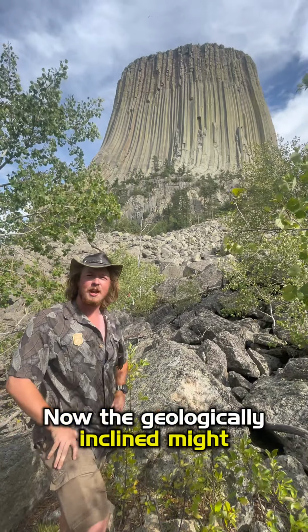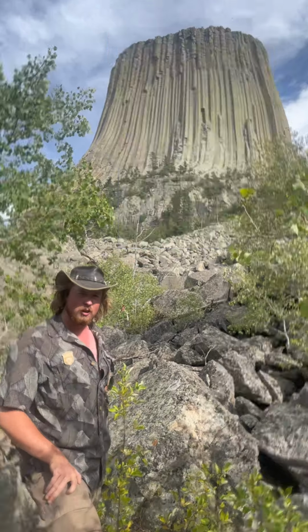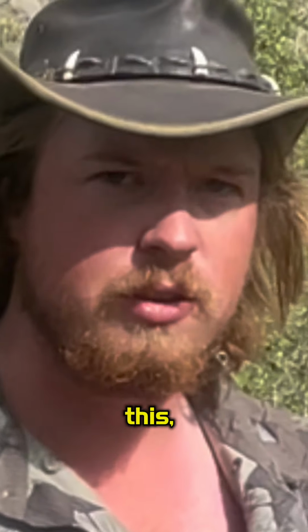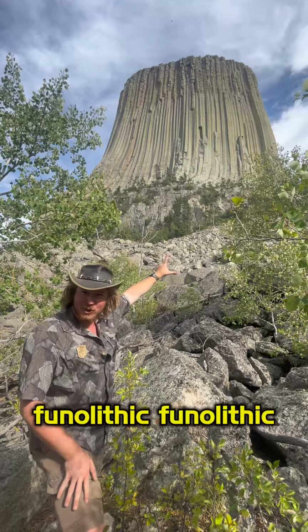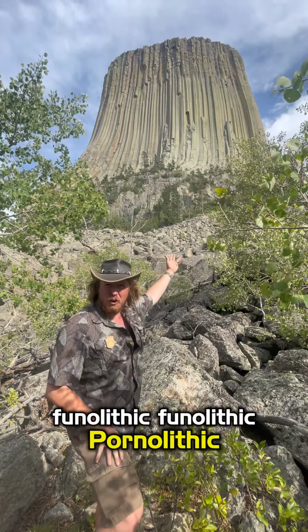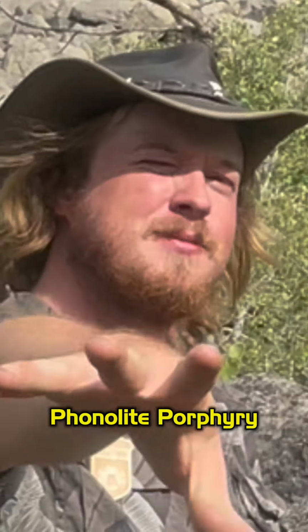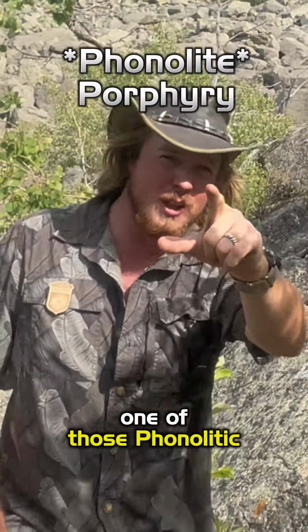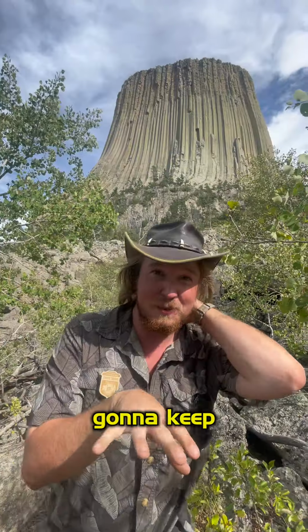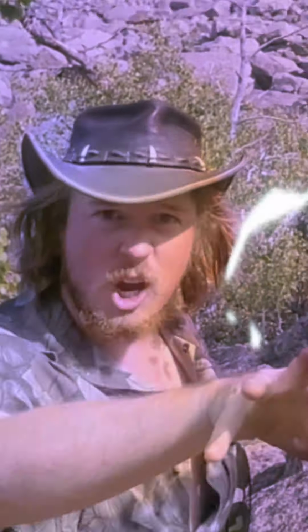Now, geologically inclined folks might believe that this is columnar basalt, my personal favorite kind of basalt. But you would be a fool to believe this, for it is actually phonolite porphyry. I don't know which one. One of those. Phonolite porphyry. I think I'm actually going to keep the stutters in because I think it'll be funny. And the difference will shock.